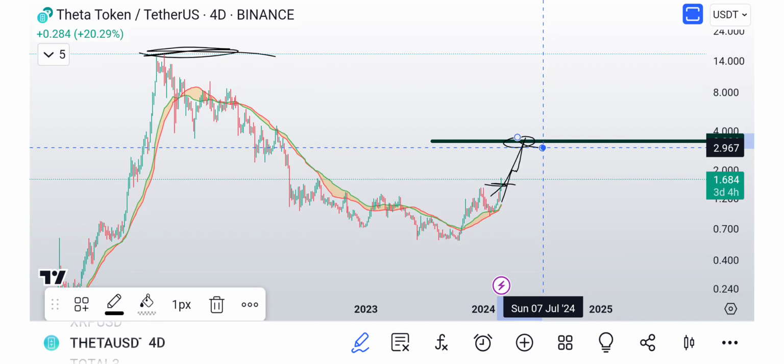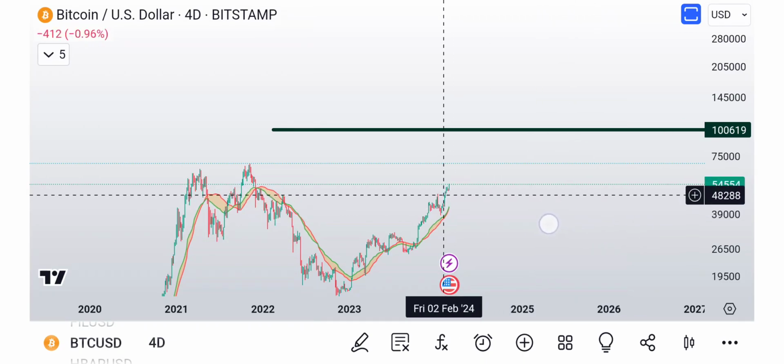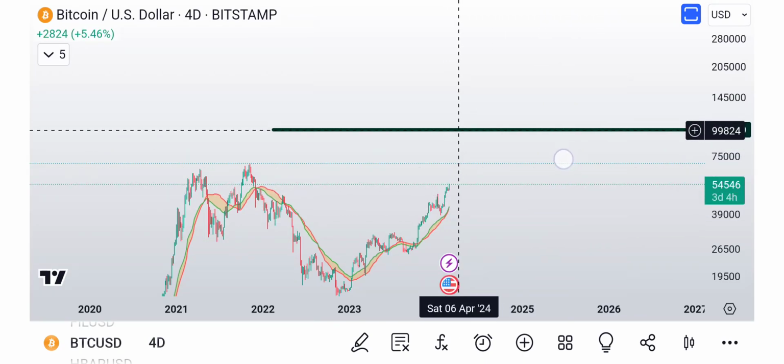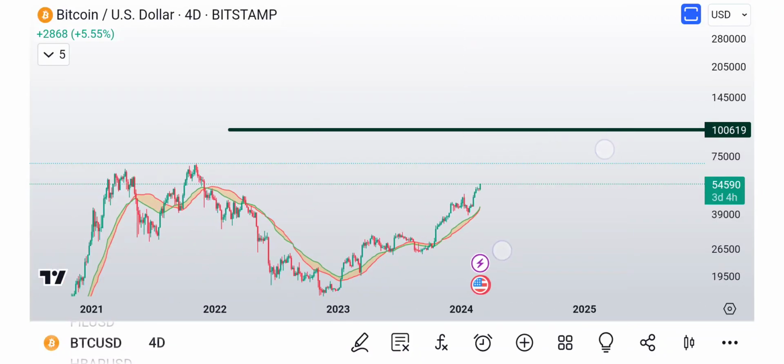And then you say, well, Bitcoin can go to 200,000. Well, real quick, Bitcoin's here. Now, it has to get all the way up there to hit 100K. So I guess when you look at it from the chart, yeah, it looks possible, and it could happen, and I could be wrong. Bitcoin can hit 100K quicker than Theta can hit that. But here's the big, big, big thing. If Bitcoin does hit 100K, what do you think Theta is going to do?